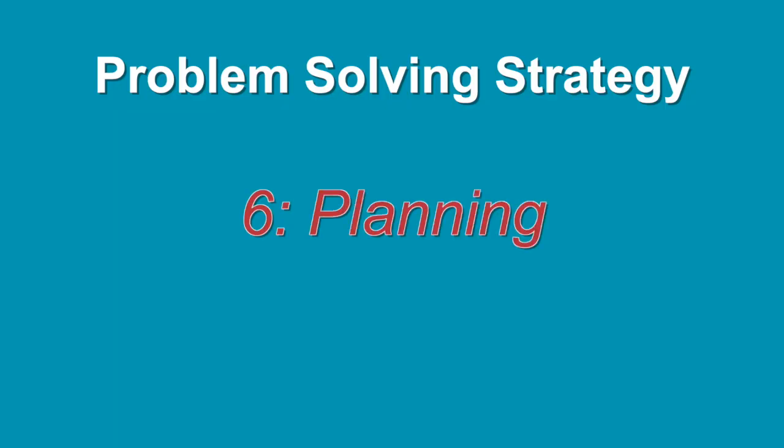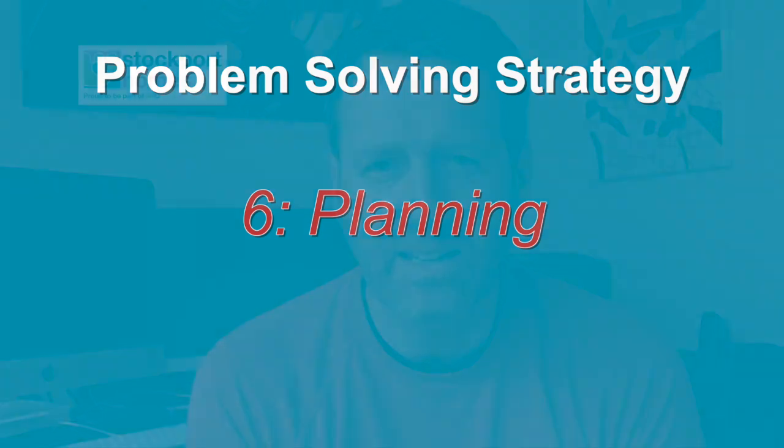Step 6, planning. We plan how we're going to put our solution into practice. It may be fairly straightforward, or it may need a bit of thought. And the simplest way to do that is just to think about, okay, who needs to be involved, where are we going to do this, when are we going to do it, and what exactly are we going to do?